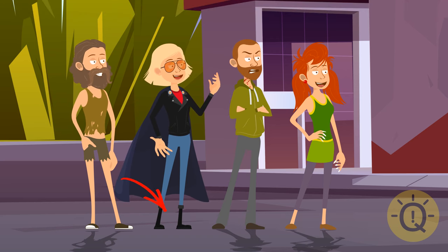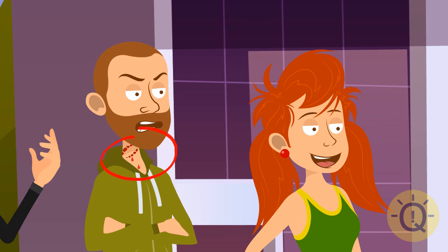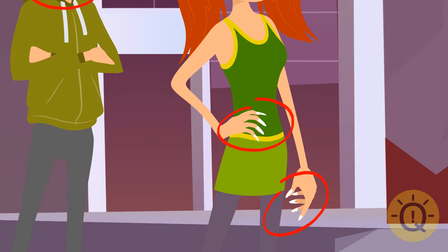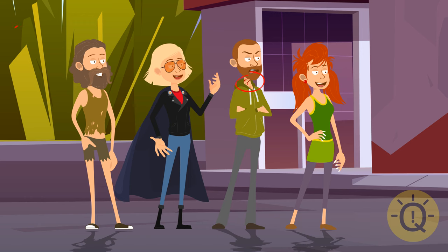Look, the woman in a cape doesn't cast a shadow. She must be a vampire. The man with the sullen face has a vampire bite on his neck, so he's now a vampire too. The teenage girl has suspicious claws, so she must be a werewolf. Thus, the man in tattered clothes is the only one who doesn't seem to be dangerous.